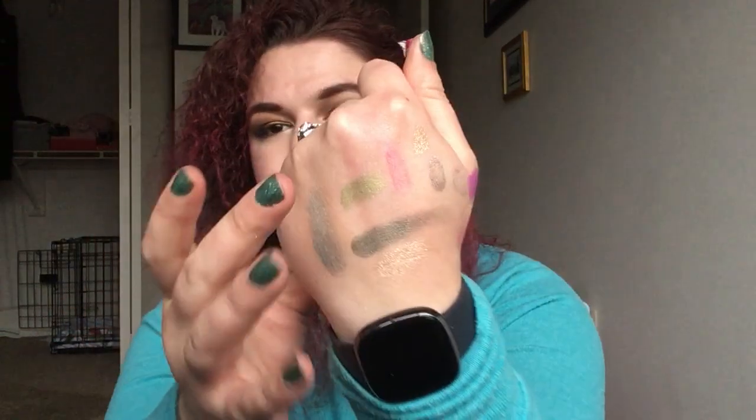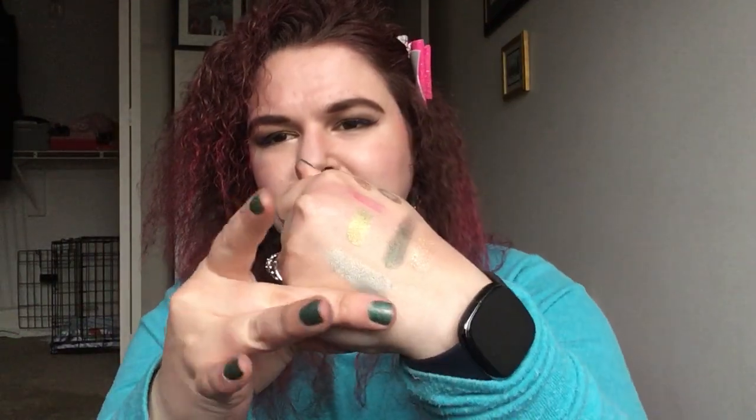Then I have this NARS Dual Intensity Eyeshadow in Himalaya. Do y'all remember when these were everything? And everyone thought they were so cool. This one came in that same Sephora Favorites kit as that Clinique highlighter. What are you doing over here? All right.